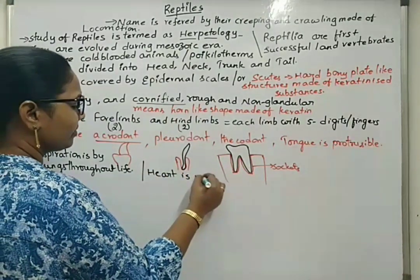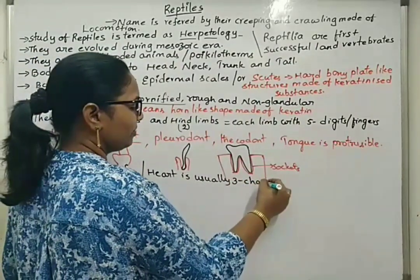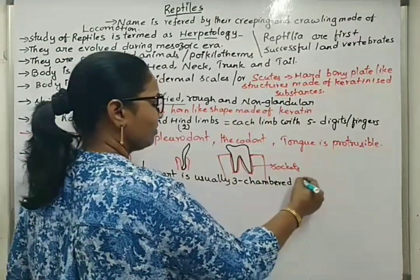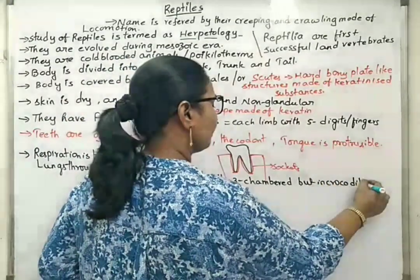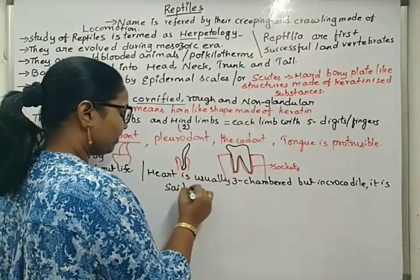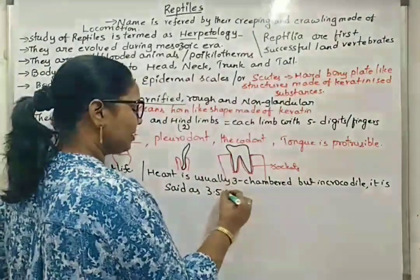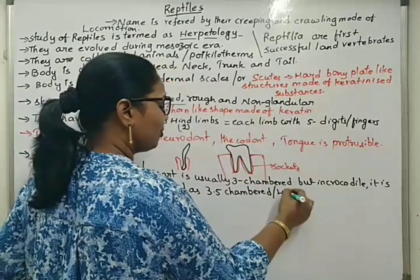Heart is usually 3-chambered, but in crocodile it is said to be 3.5 chambered or 4-chambered heart.